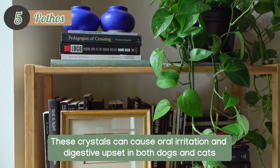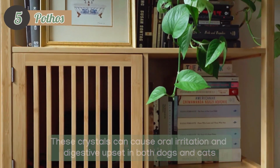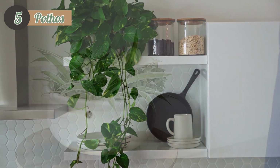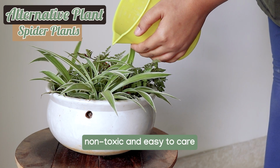Fifth on our list is Pothos, a popular houseplant that contains calcium oxalate crystals. These crystals can cause oral irritation and digestive upset in both dogs and cats, leading to symptoms such as drooling, vomiting, and difficulty swallowing. Instead, consider spider plants, which are non-toxic and easy to care for.